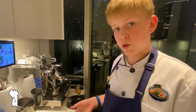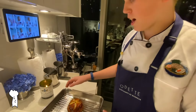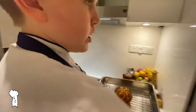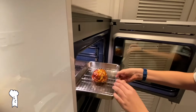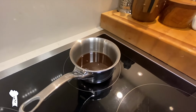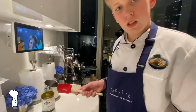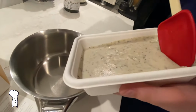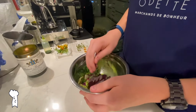Now, the beautiful Petit VA. We don't want any sog, so we've added a rack because this has pastry in it. Now, it's time to put it in the oven, again, 180 degrees for 7 minutes. I'm heating my sauce in the pan. It's very similar to the one we did before, but this time with truffles. I'm going to put these beautiful truffle potatoes in the pan to warm them as well. Now I'm going to stir my dressing to coat the leaves.